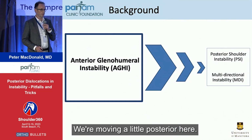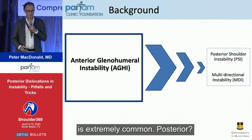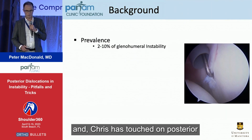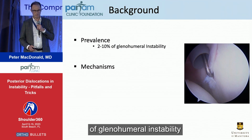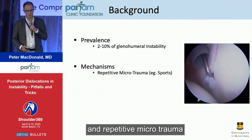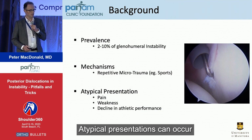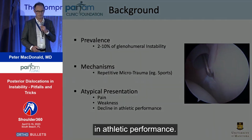We're moving a little posterior here. Anterior glenohumeral instability is extremely common. Posterior, not so common. And Chris has touched on posterior plus SLAP. Overall, posterior is only about 2 to 10% of glenohumeral instability, and repetitive microtrauma tends to be more common. Atypical presentations can occur: pain, weakness, and a decline in athletic performance.